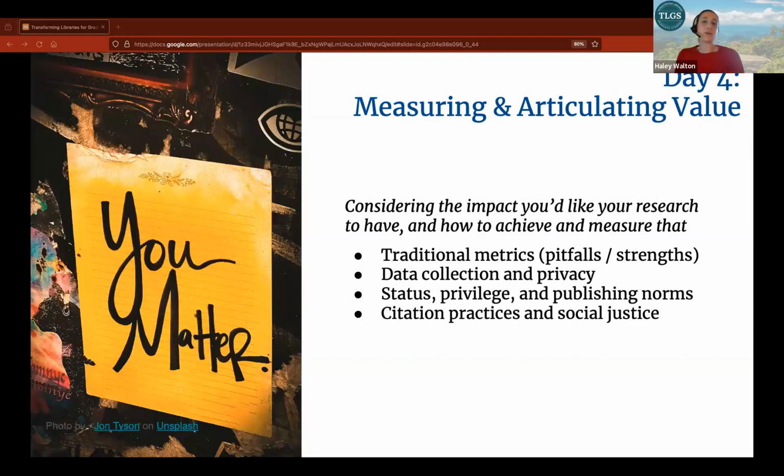So on day 4, we talked very specifically about measuring and articulating the value of scholarship. And this is a very difficult concept to both conceptualize and to define. There are very much traditional metrics within bibliometrics. We're all really familiar with the H-index or the journal impact factor, all of these standard quantitative measures of research impact.